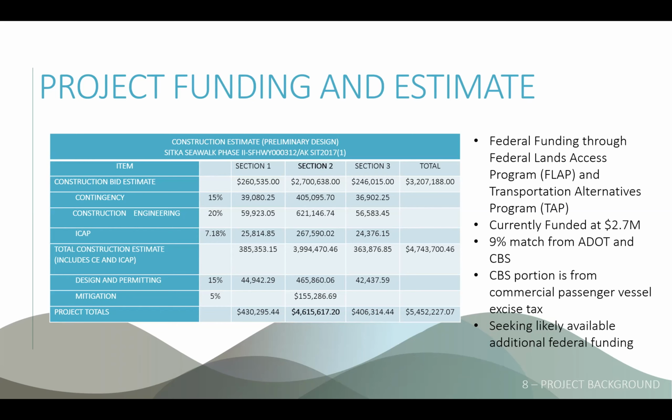And so with that funding shortfall at this point, we're seeking what we think is likely available money from federal sources, additional funding to complete this project. And that's a process we're going through right now, now that we've identified some of the costs.